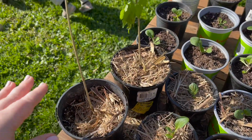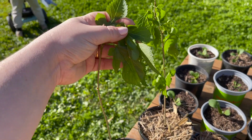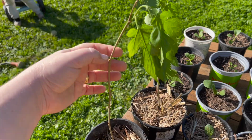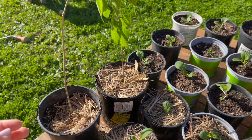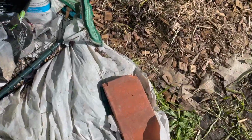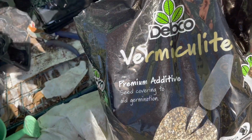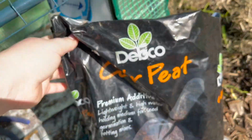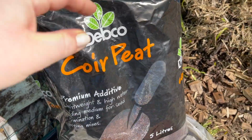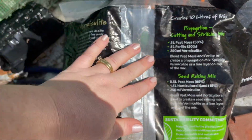In my last vlog, I found these in my garden at the back of my house. And I think it's a berry tree of some kind. And so I've propagated them, and I followed, where is that? This propagation, cutting and striking mix. I just came across it because I use this and this for my seedlings, or seed starter, I should say. And it had a recipe on the back.